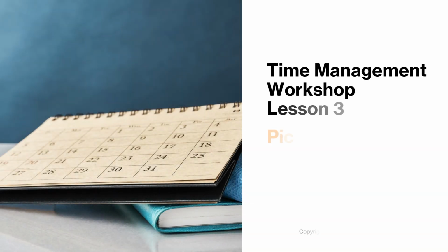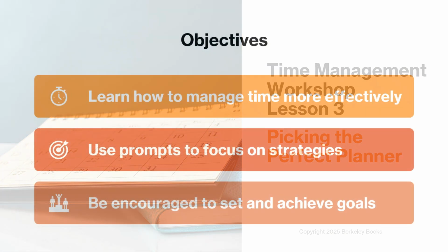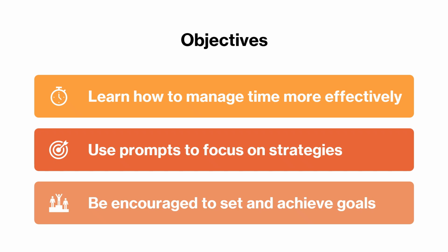Welcome to Berkeley Book's Time Management Workshop, Lesson 3, Picking the Perfect Planner. In this course, you'll learn how to manage your time more effectively, use prompts to focus on strategies, and be encouraged to set and achieve your goals.